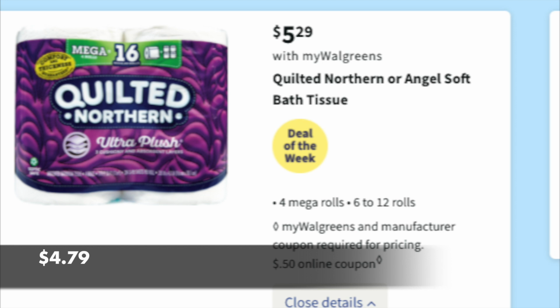We have a 50-cent digital coupon. There's no deal of the week for this, but it would drop this down to $4.79. If Scott is more of your speed, that's still $3.75 with the digital coupon. Maybe that would be a cheaper product to get paper-wise.